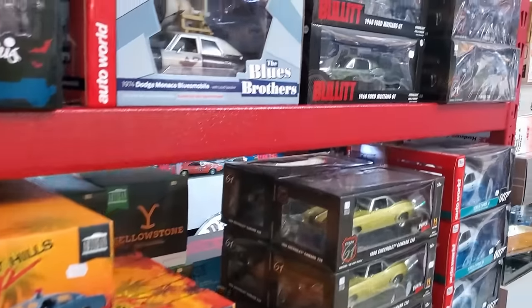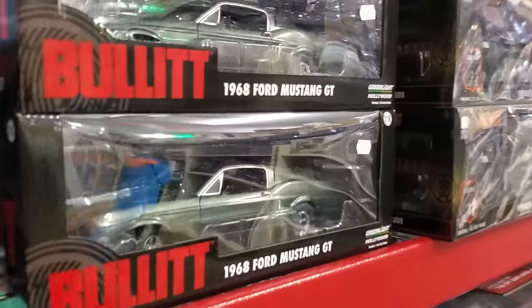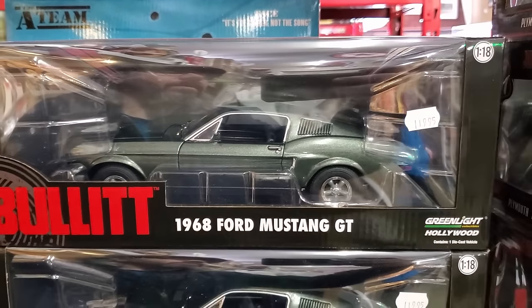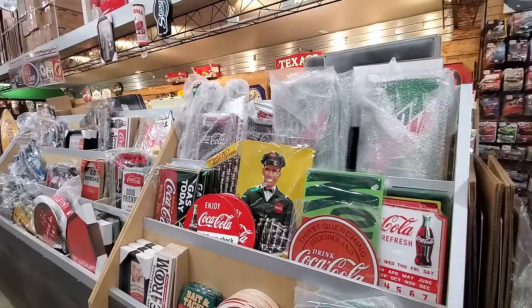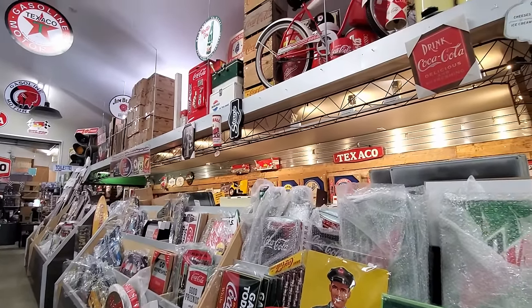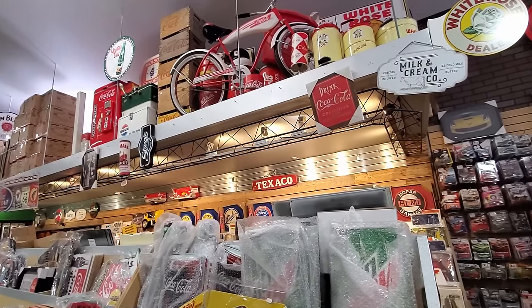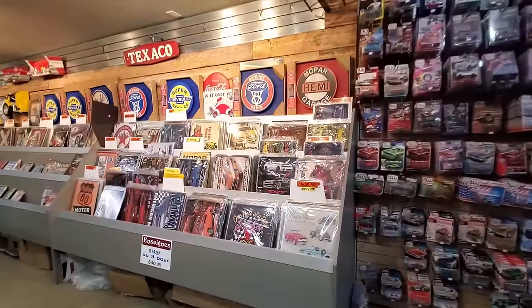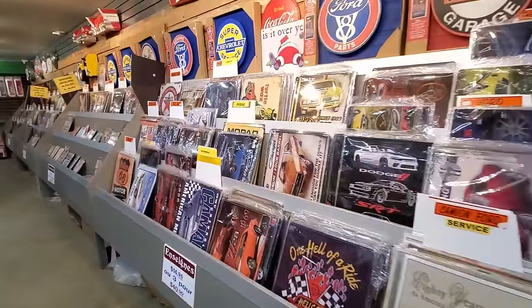Now here's a real Bullitt. I bought one last year for my friend Luke's birthday. I was lucky enough to get the one with the figure included, but this one is still pretty cool. Hey guys, want to decorate your man cave? Well, here, they got you covered, man. Last year, I left my wife in this section and she bought like 10 signs.